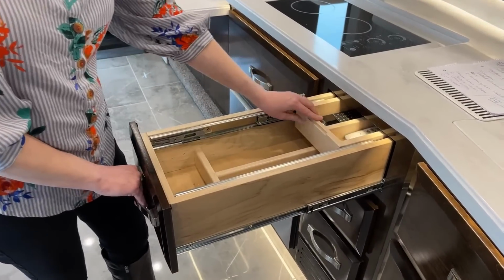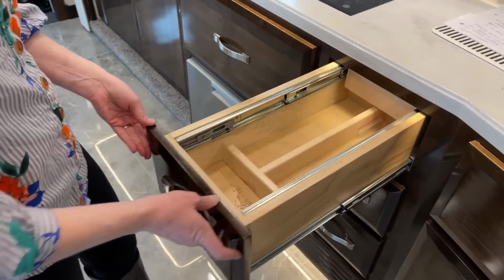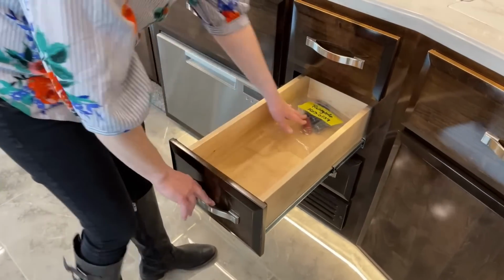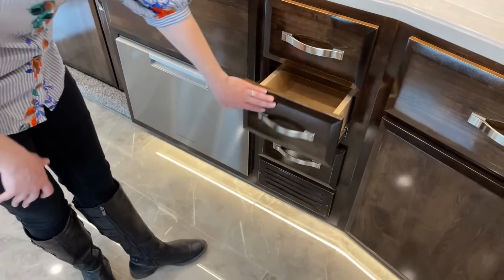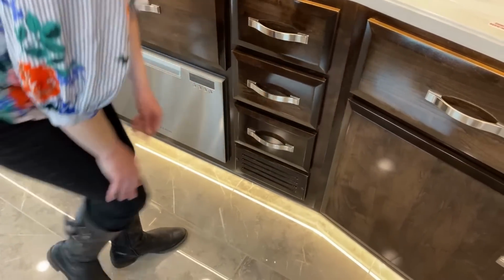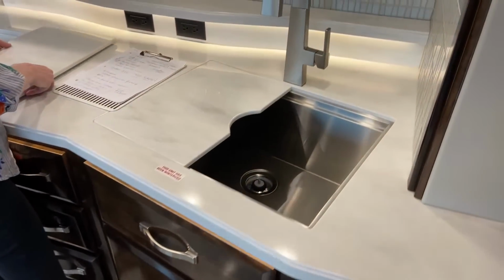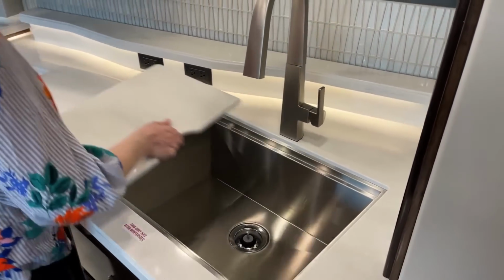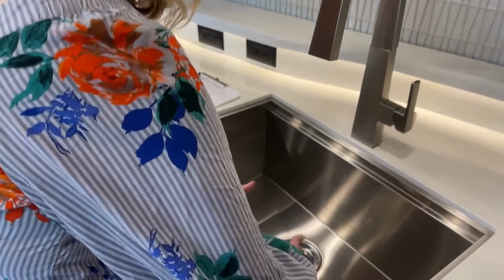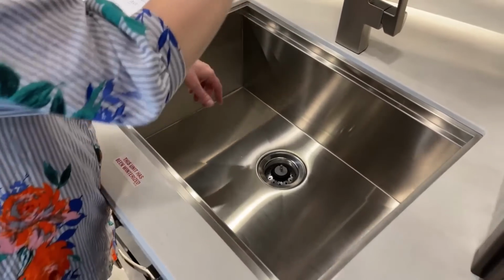Just push back there a little bit. So there's that. Extra places for your silverware. And more storage. A little bit of touch-up paint out here in case you get a little rock chip or something like that. And then this is an awesome sink. Stainless steel, of course, but so deep. Such a great amount of room to put your arms down and wash pots or whatever it is. Even a small dog you could wash in here. It's just a great, great sink.